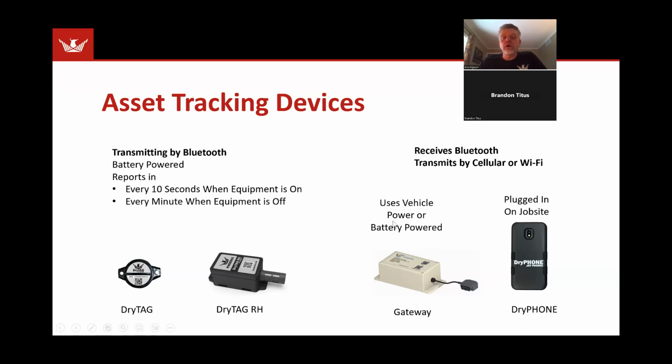You can also use a 12-volt power port as long as it goes on and off with the switch of turning the vehicle on and off. Now, it can run off of battery power. It has a 3-year battery life on its own, but it's intended to be hardwired to the vehicles so that it can do things like scan the vehicle as soon as you turn it on and as soon as it's turned off. The gateway comes with an antenna.